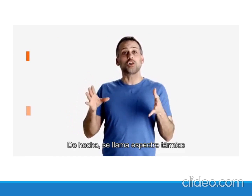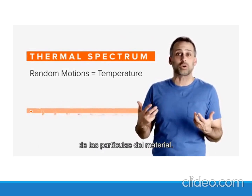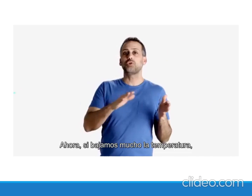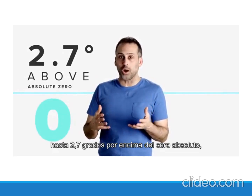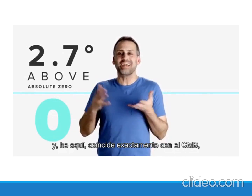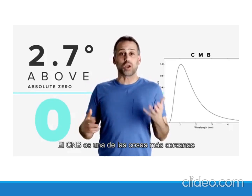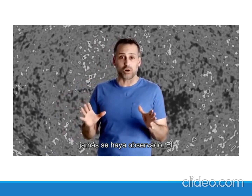In fact, it's called a thermal spectrum because the light is generated by the random motions of particles in the material, and those random motions are themselves a reflection of temperature. Now, if you go really low in temperature, down to 2.7 degrees above absolute zero, the peak shifts way into microwave wavelengths and, lo and behold, exactly matches the CMB, and I mean exactly. The CMB is one of the closest things to a mathematically perfect thermal spectrum that has ever been observed.